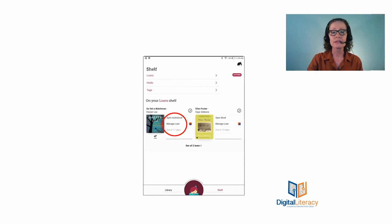The first one, it says open, so I would tap there if I wanted to open the book. Underneath that, it says manage loan. If I tapped there, I could return the book early, or I could even renew the book. And below that, it tells me how many more days I have left on the loan.